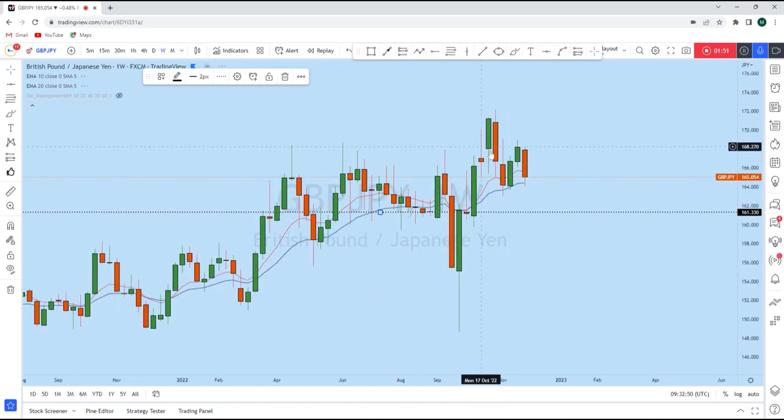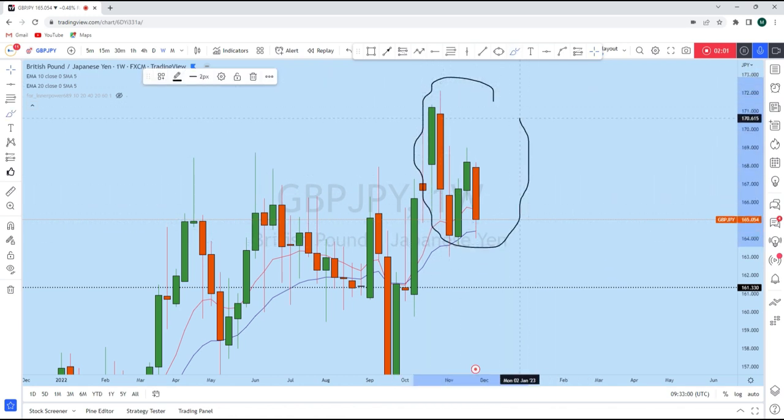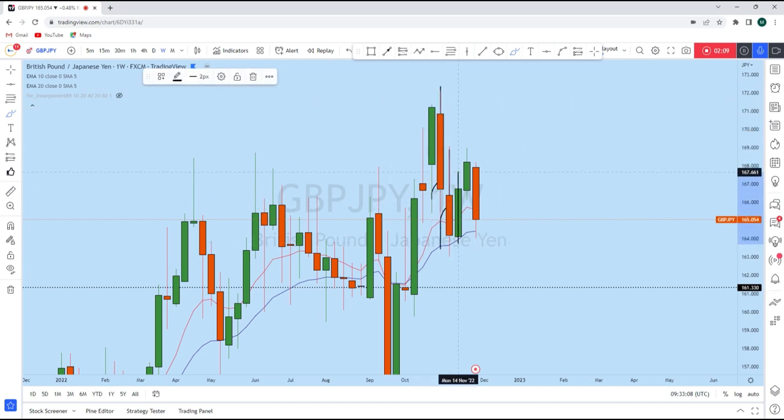Now looking at the weekly perspective, we see that GBPJPY has already created a long bearish candle last week. If we analyze the candlestick pattern of the last couple of weeks in this zone, we see that the reds are stronger than the greens. That means the bears are very strong in this market in comparison with the bulls, giving us a potential strong bearish momentum.